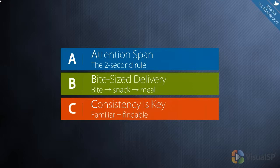Maybe I just wanted to stop at the snack, and that's who updated it last or something like that. And I'll show you a couple of how this looks in just a minute.